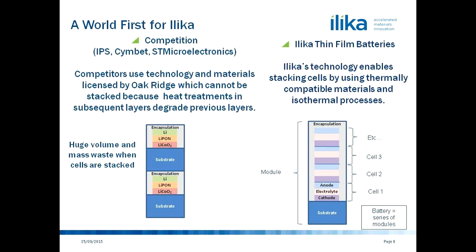On the left-hand side, you see a standard solid-state lithium-ion battery using lithium cobalt oxide, which is in fact the cathode material that is in your lithium-ion batteries in your mobile phones at the moment. But instead of having a liquid electrolyte, they have something called LiPON, which is a lithium phosphorus oxynitride material, which is a complex ceramic that is conductive for lithium ions.